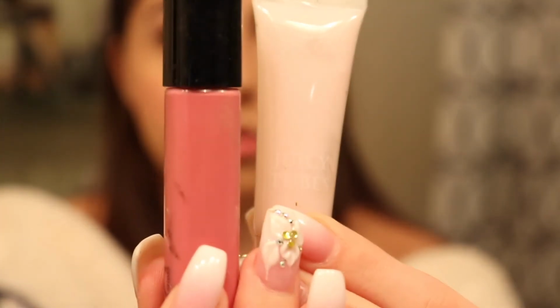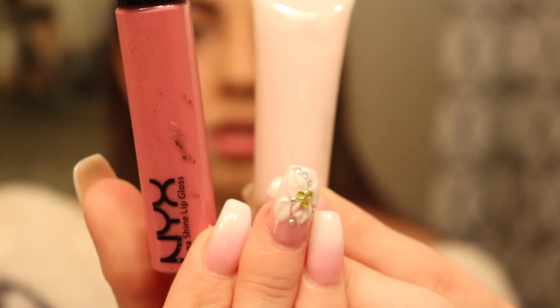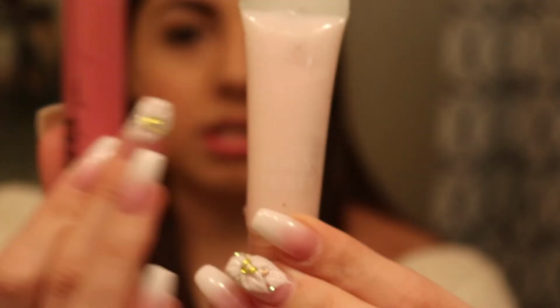So literally all I have to do is lips. I always did lip gloss. I still basically only do lip gloss. My lips are too chapped for anything else. These were my best ones. NYX, and you can't see that this is Lancome. But I mostly went with a pink for some reason.